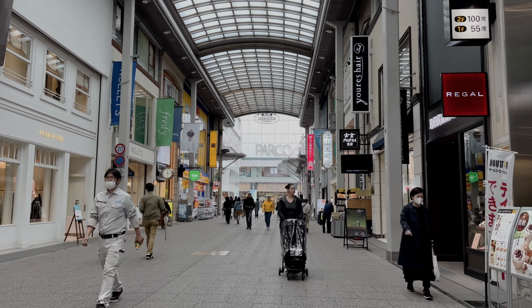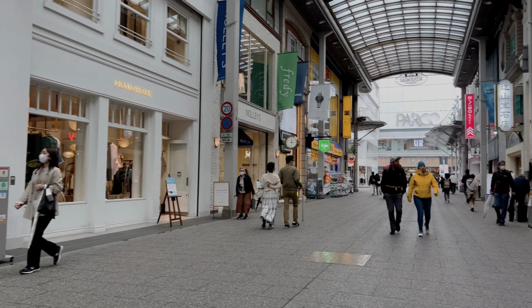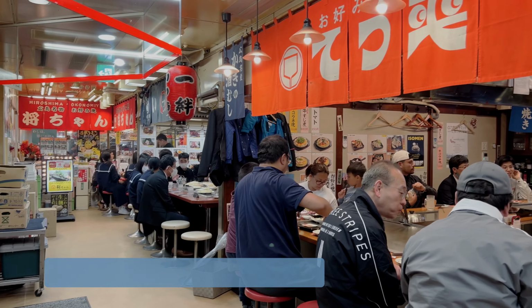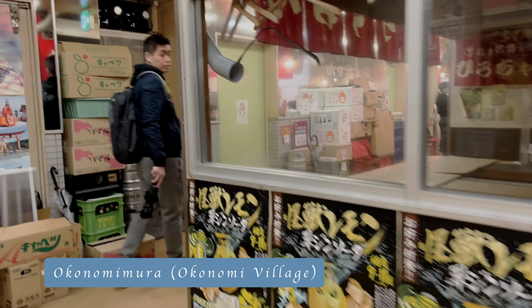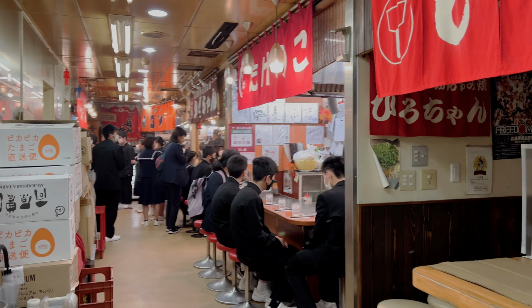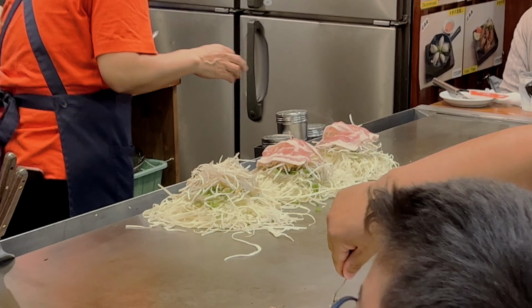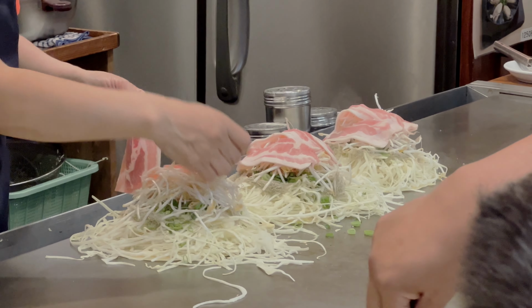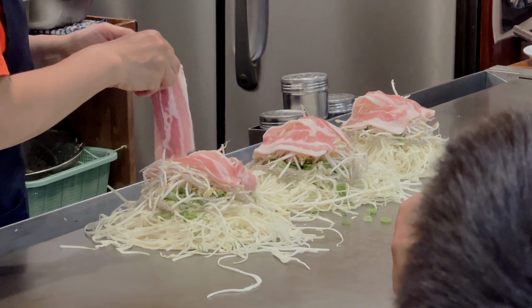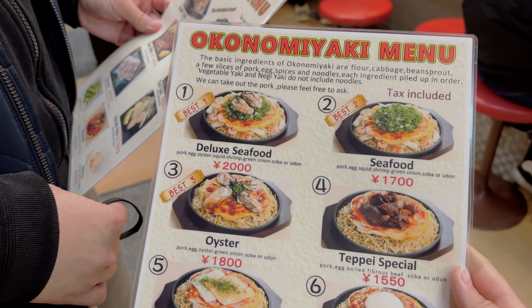Okay, and while we're in Hiroshima, we cannot forget about Hiroshima-style okonomiyaki. We were on the hunt for this tiny little food court area that serves only Hiroshima-style okonomiyaki, and we found it. So what sets the Hiroshima-style okonomiyaki apart from, let's say, the Osaka-style or even Tokyo-style? It is the layering technique. So instead of mixing the ingredients all together, they're stacked one by one, creating a delicious tower of flavors.